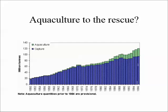Well, one might think, well, aquaculture to the rescue. Here's some FAO data looking at how many fish we've been catching. Again, this is up through the late 90s, but it's looking like the amount of fish that we're catching is plateauing, and the amount of fish that we're growing through aquaculture is increasing. And I'll spend a little bit of time on that, about thinking about the challenges with aquaculture in terms of pollution and things like this.